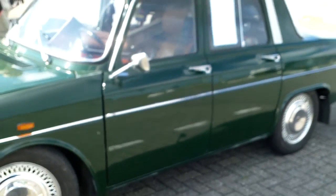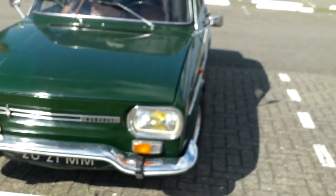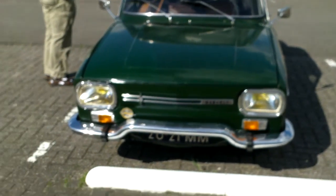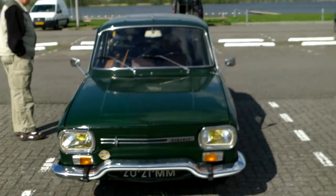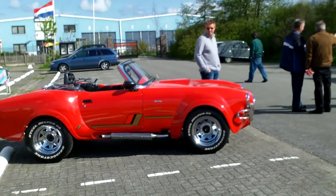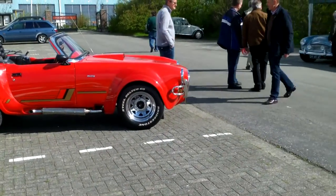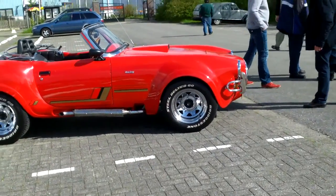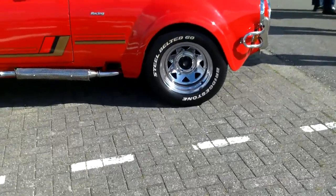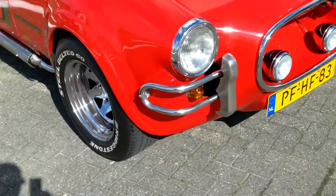Looks good. It's a real one. And a nice US one. Look, shiny wheels, nice red paint, fire engine red, lots of chrome details. Oh, more chrome.